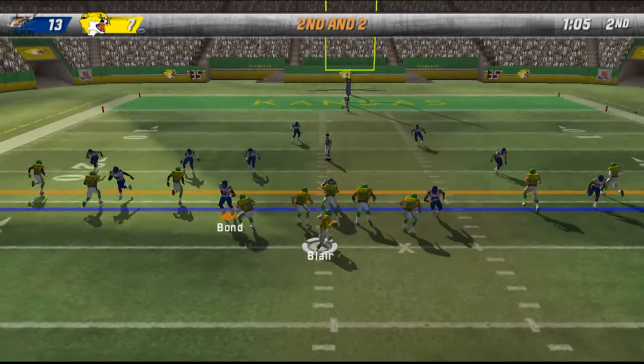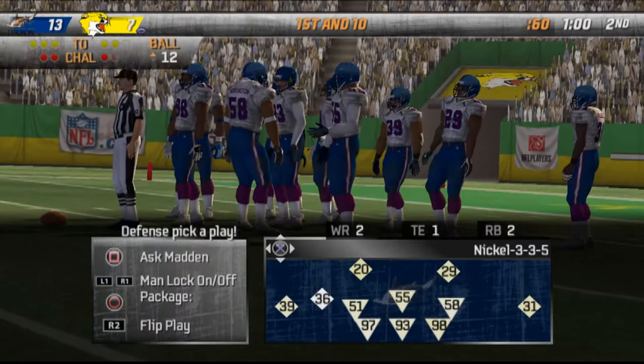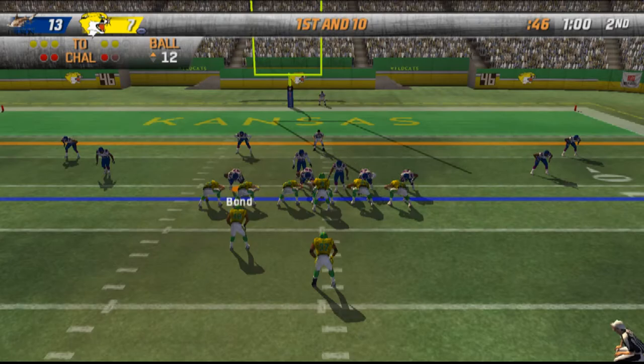The rush is on. Throws it. And he hits his target. He's trying to hurry them back to the line. We're at the one-minute mark. They come out in a dime package. With a counter play.